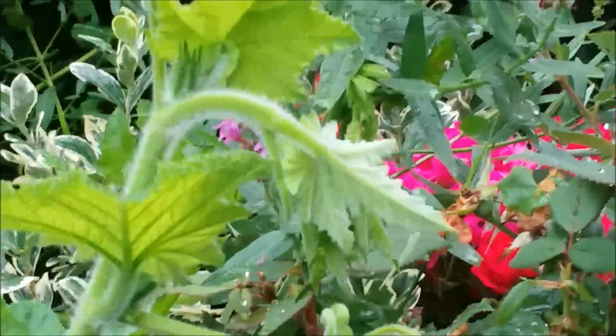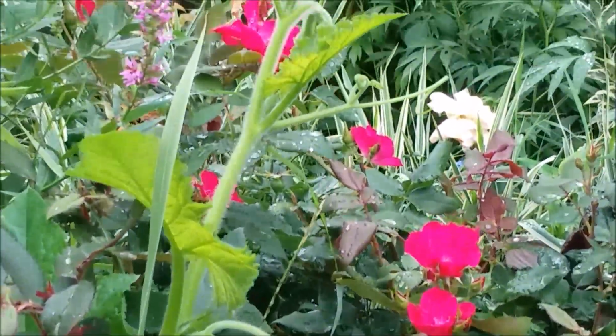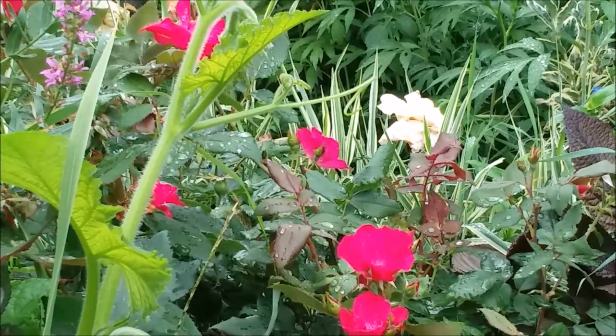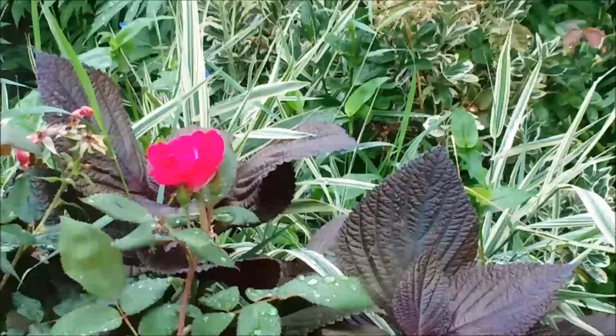Now look at this. Look at the squash plant. Look where it is located. All the way over here. Look at that squash plant. It's just planning on traveling the bed. So pretty. Look at this. Isn't that beautiful?